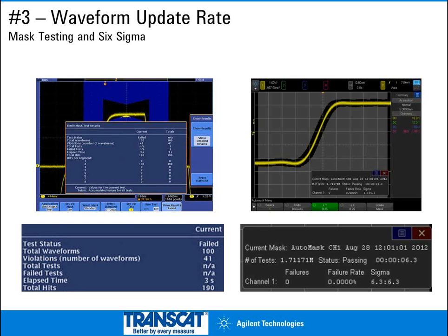In this example, an Agilent X-series oscilloscope on the right has tested 1.7 million waveforms in only 6.3 seconds for an average speed of 268,000 tests per second. A competitive scope on the left has tested 100 waveforms in 3 seconds for an average speed of 33 tests per second. On the left, enough samples for 6 sigma resolution, or roughly 300,000 waveforms, would take almost 3 hours. Agilent's Infinivision X-series oscilloscopes can accomplish this in 1.1 seconds.